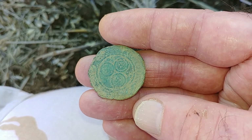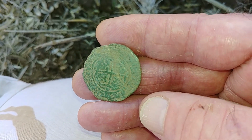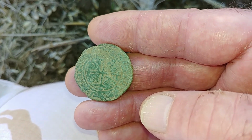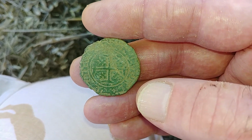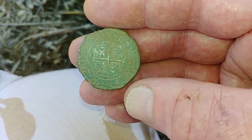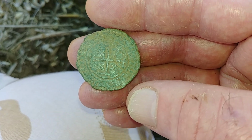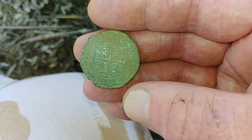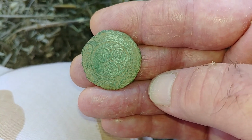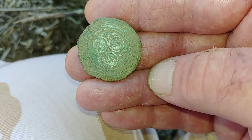Oh, look what I've just found. Look at that. That's got to be a Nuremberg jeton. And it is a little cracker. Oh my word, that is stunning. I'm gonna have to clean that up. Oh, look at the way it's glinting in the sunlight. Sunlight's just poking through around the shadows where I'm filming, and you can just see the detail shimmering. Oh, that is beautiful. That is absolutely gorgeous. I've never had one like that with 3 circles on the back. This is new to me.